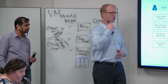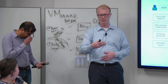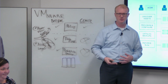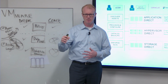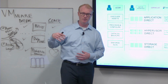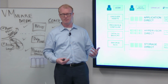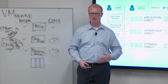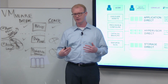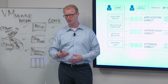When we go out and discover against an SMI-S server and discover that VMAX environment, we'll pull back all the storage groups and make those visible to the user in the management framework. But we'll also pull back all of the snapshots that have been taken, even if they weren't taken by us. So if storage admins are running snapshots, or have external tools running snapshots on a schedule, we'll bring those back and show them to you and allow you to recover from them as well. So we can drive them or discover them.